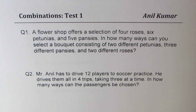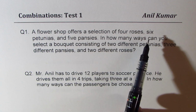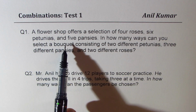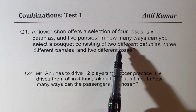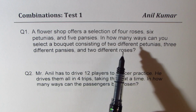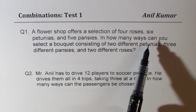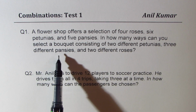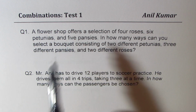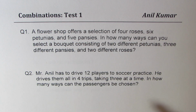Question number 1. A flower shop offers a selection of 4 roses, 6 petunias and 5 pansies. In how many ways can you select a bouquet consisting of 2 different petunias, 3 different pansies and 2 different roses? So we have to select 2 petunias from 6, 3 different pansies which come from 5, and 2 different roses which come from 4, correct? So that is the question. So let's look into this.